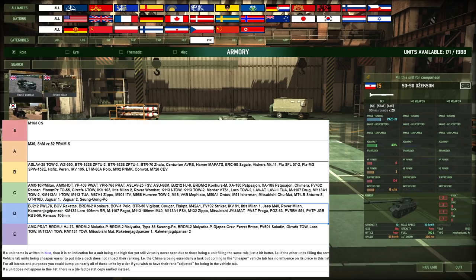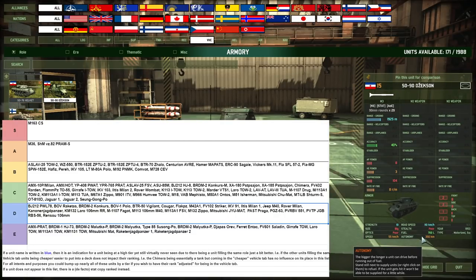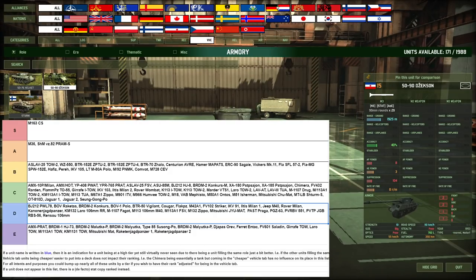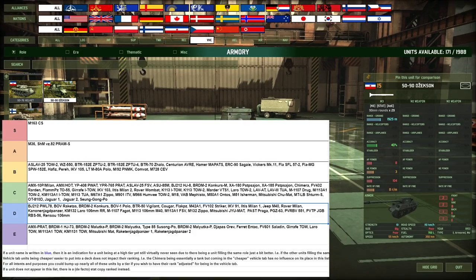The more you know. Jackson is essentially a quote-unquote nerfed M36 because they gave it more autonomy and better speed. But that's for a price. And good, because if this was 10 points, that'd be ridiculous. Not only because it's an objectively better M36, but the autonomy and speed is what keeps the M36 back. It is an acceptable fire support vehicle. Yeah, no, nothing more to say.